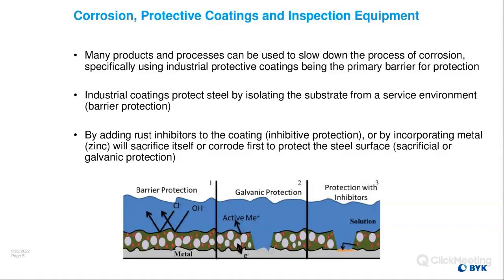Or, I'm sure a lot of you are familiar with zinc or sacrificial coatings. The zinc will corrode first to protect the steel. Hopefully that would offer the asset owner the opportunity to get out there and do some maintenance work to fix any dings or damages that kind of happen daily in normal operating life. And those are called sacrificial or galvanic protection.